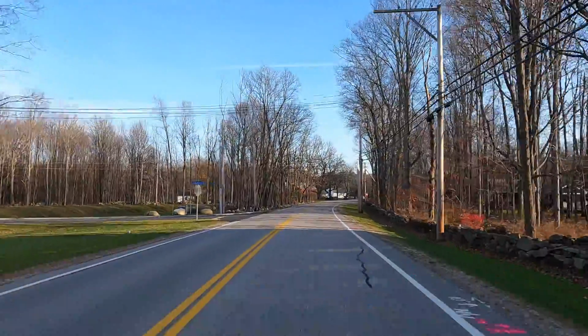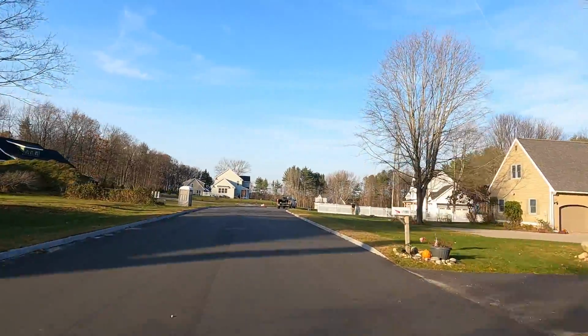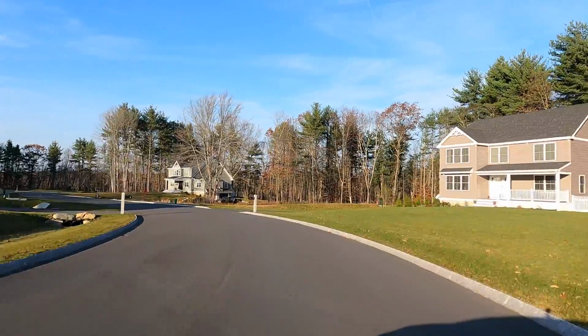Just ahead on the left-hand side, we're going to turn onto Labrador Lane. This development consists of high-end homes that were built within the past few years. Going back to February of 2021, a 4-bed, 3-bath home with just over 2,500 square feet sold for $740,000.